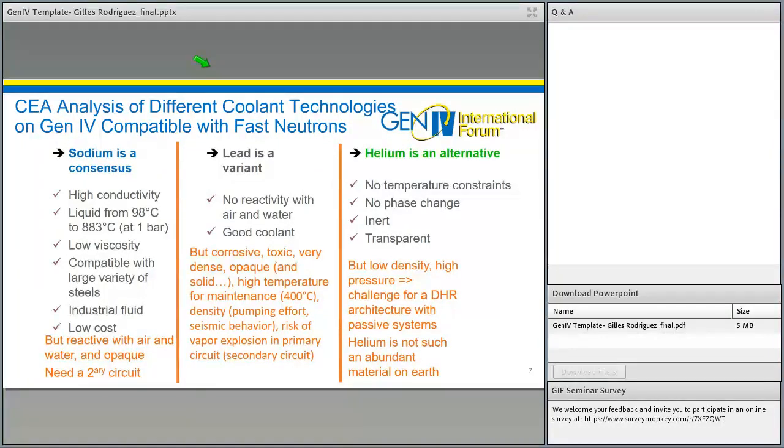So let me present a quick analysis of the different cooling technologies which are compatible with fast neutrons. Even if we have chosen sodium, I will not say that sodium is the best. In fact, we have to weigh some advantages and some drawbacks, and each coolant has its own advantages that I wanted to highlight, but also some drawbacks. Why did we select sodium? In fact, it's a consensus, because it is a mature technology in France, and so it was much more efficient for us to restart work, because we already had several sodium fast reactors in development in France, and to restart with all this accumulated knowledge and experimental feedback.